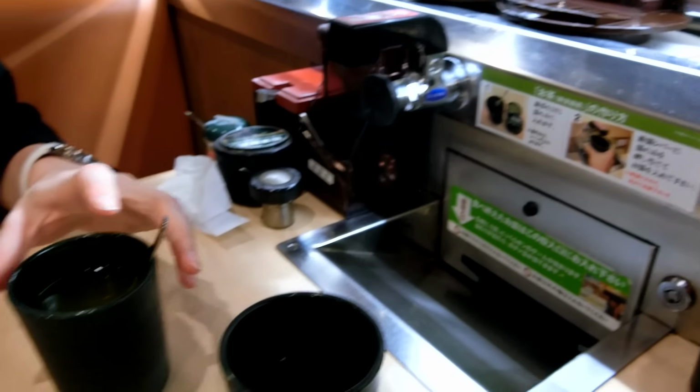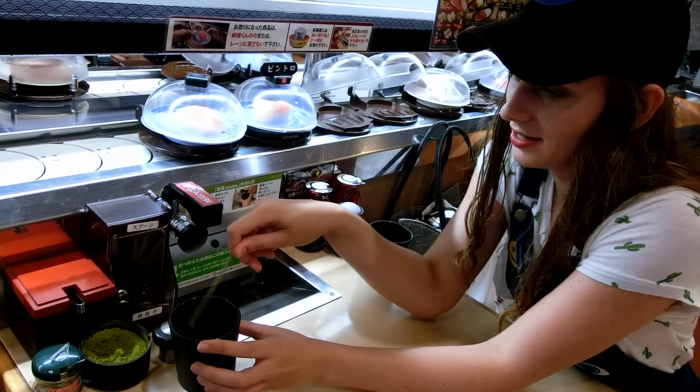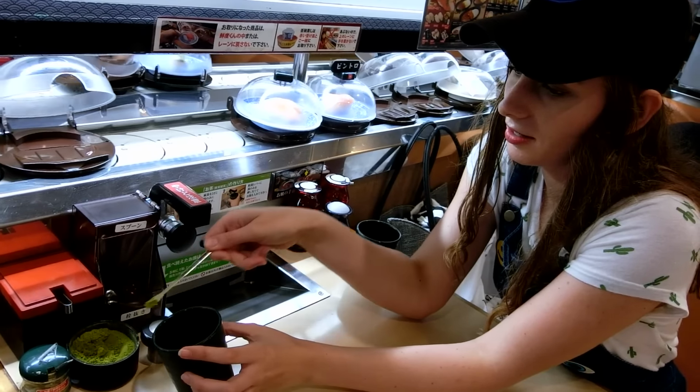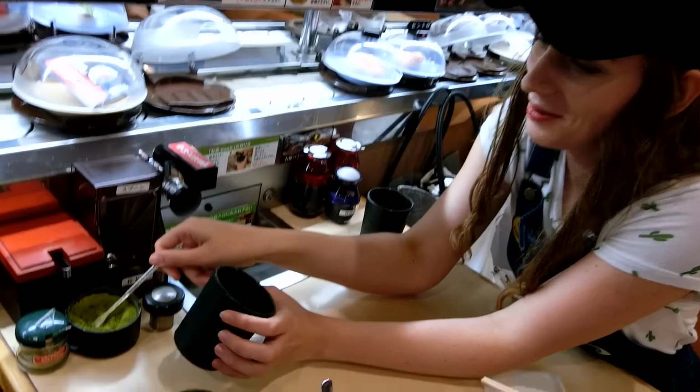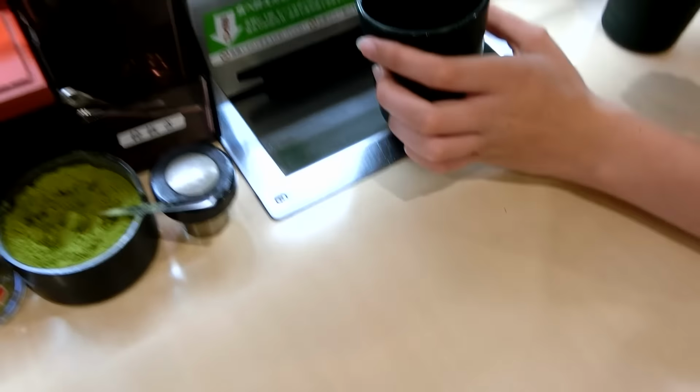Here you can make your own green tea. Yeah. I should make some too. Wow. Half an ice cream. Maybe a little. Okay. And then.